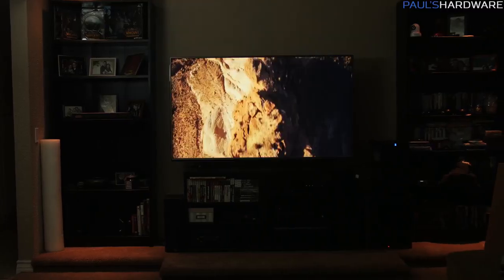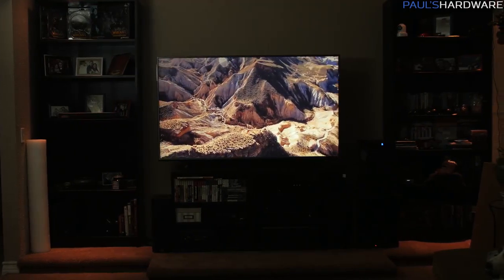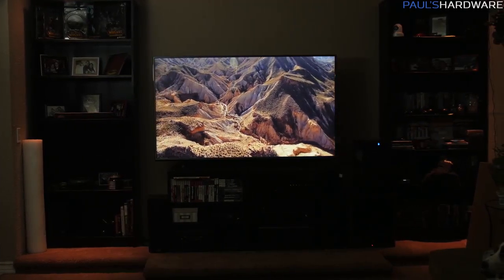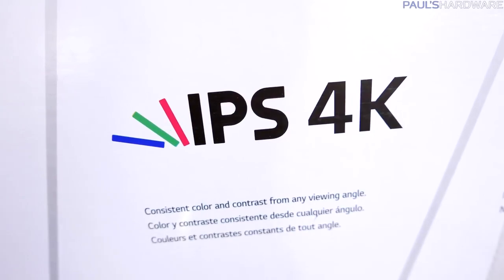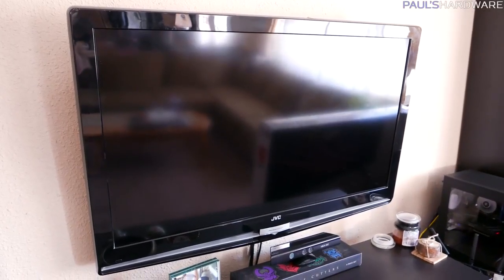So when my wife found that deal, I applied these rules and I ended up with this TV. The price was right, and my only compromise was the panel, which is an IPS LCD with LED edge lighting instead of an OLED, but that's still a huge jump up in size and quality from our old TV, which was a 47-inch 1080p JVC.